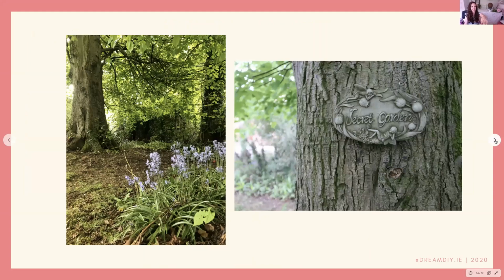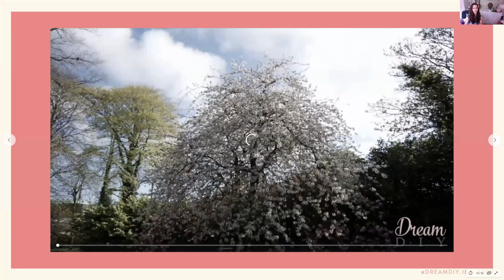And I've created this little secret garden around here, and a neighbour posted this little sign a couple of weeks ago, so I thought I'd put that up. So then it comes into May time, and you have the lovely cherry trees. I don't know why these were working in the rehearsal, but they're not buffering now, but I'll let it play and see if it'll come up.